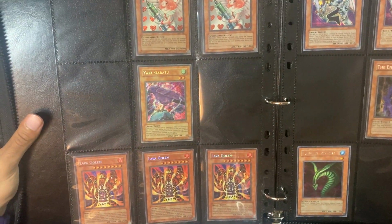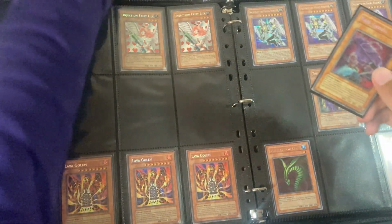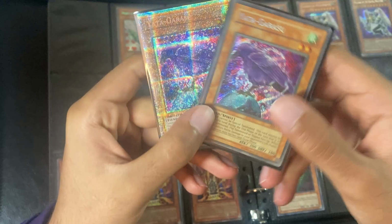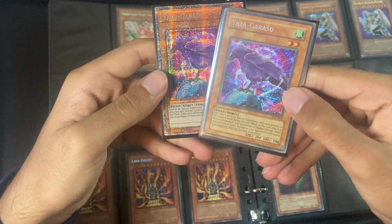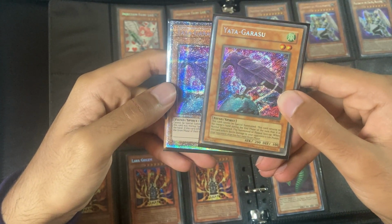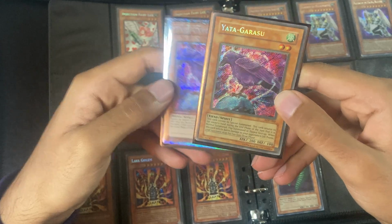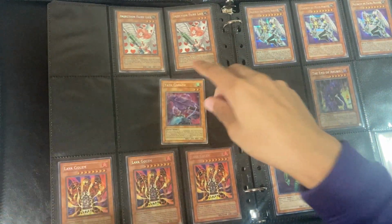You know, here's a Yata. We can compare this Unlimited out of Legacy of Darkness with a Starlight Rare. Not quite as shiny, but it still looks very, very beautiful. I'm a huge fan of Yata, and it's an iconic card, so it's hard not to be. There's a Legacy of Darkness secret rare.